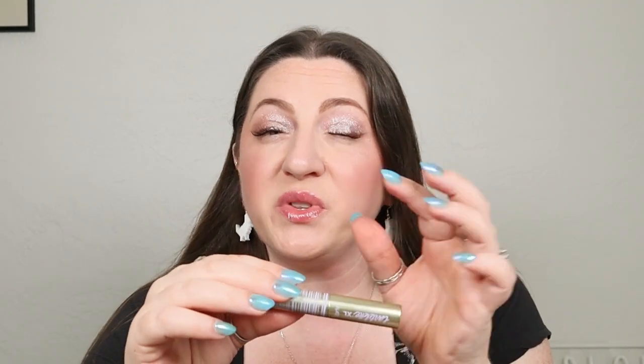I don't know if I find this tubing, in that I don't think it gives me extra length. I think that it's pigmented enough that it defines the length that I have, but the pigmentation on this is so intense. I think it's a really good mascara. I just don't think it comes off in tubes. I think it comes off like a normal standard mascara. Still very good. I wouldn't call it a tubing mascara though.